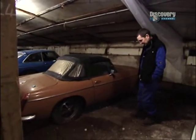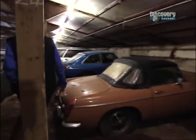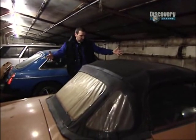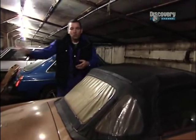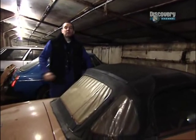Not sure about the colour. But hey, Pete, what do you think? Very nice. It's all right, isn't it? It's a 74 car. It's chrome bumpered. Rostar wheels. This could be the one. What we need to do is get it out of here into the daylight. Unfortunately, a rather lovely old Wolseley's in the way, so we have to move that as well. And then we can have a look at it and see if we can do a deal.